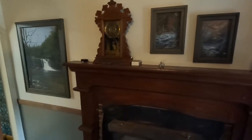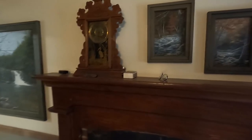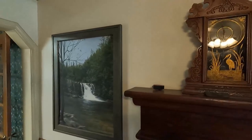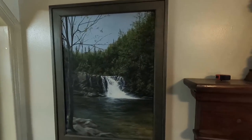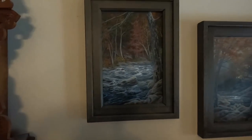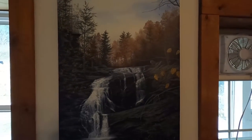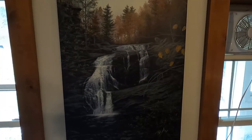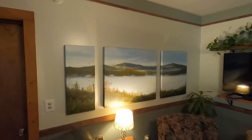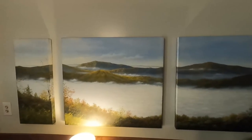And Patty uses this for her art room. Patty, Aaron's mom, is an artist. And so we just put all her work, what she could get, in here. Yeah, this is all my mom's paintings. But we're going to do our best to make the house more period correct for 1903. This is all local paintings of local scenery here in Western North Carolina.